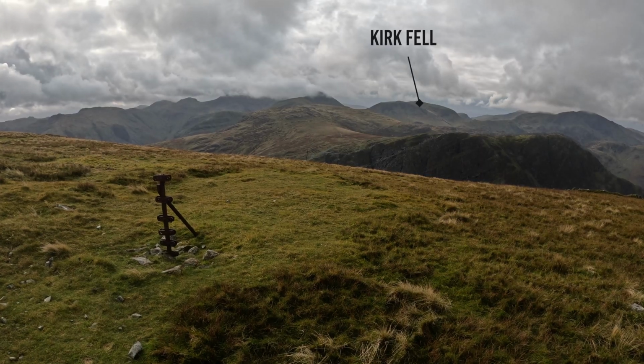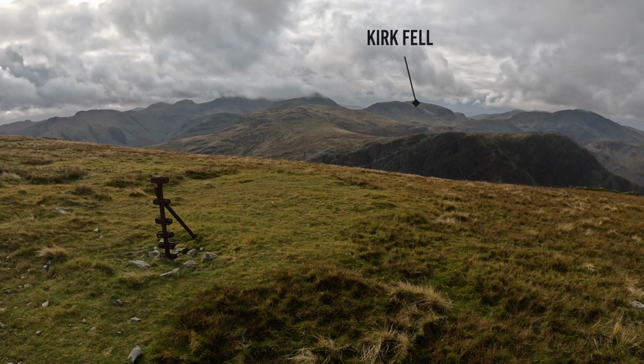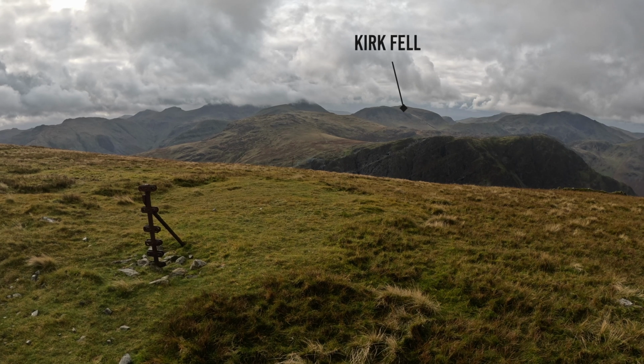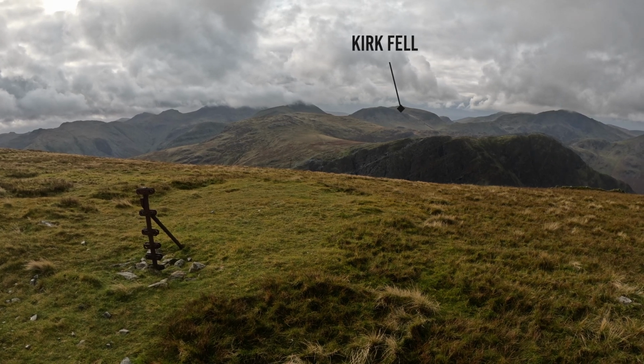Another one of those iron fences. Remember that from my Catbells video, which you can see just over there. I'll label it. If you've not watched that and fancy a little bit of gentle, easy scrambling, check it out.